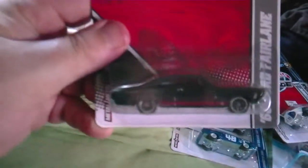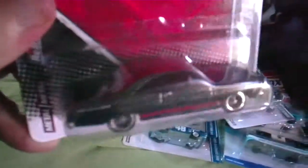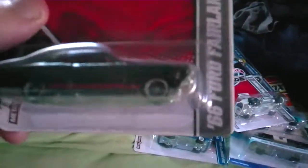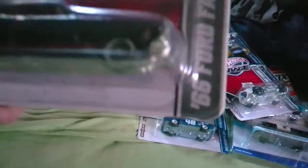And this is also from the Hot Wheels Garage series. This is a 66 Ford Fairlane. It's kind of hard to see because it's real flat. That's a metallic black, isn't it? With red interior. But this is also very cool. It kind of looks like a resto mod. It looks completely stock as far as the paint goes, but it's got cool looking hot rod wheels on it.